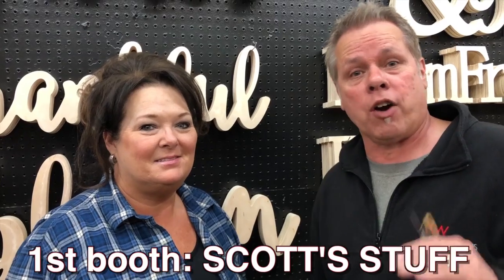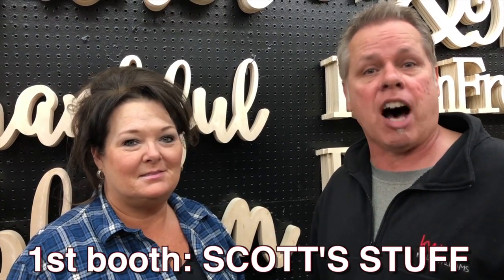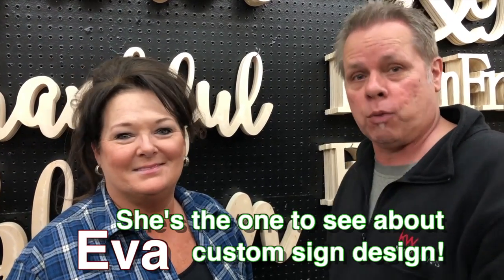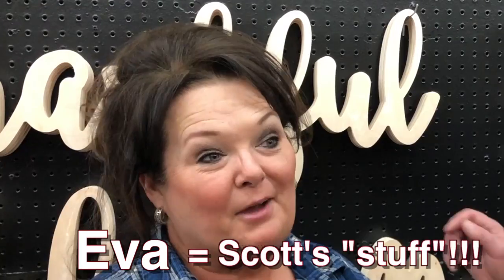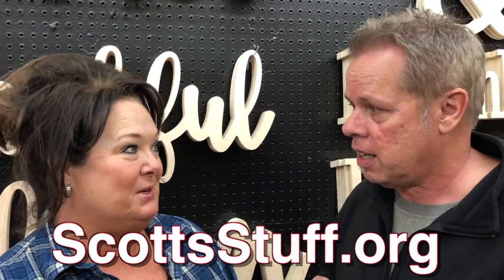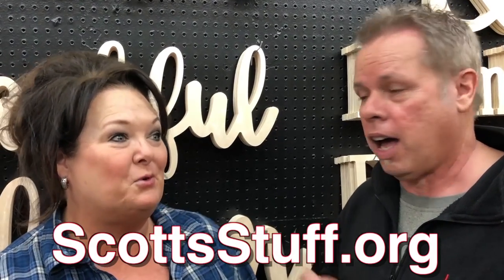Guess what? We are at a booth called Scott's Stuff, and they got all kinds of signs. This is Eva. Eva runs this operation. I don't know what Scott does, but Eva runs it, I can tell you that right now. You are based out of Texas. Brownwood, Texas. How did you guys get started doing these big signs? Because of customers like y'all who ask for big signs.